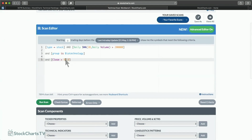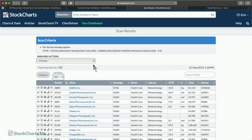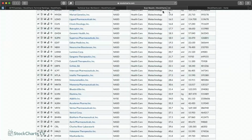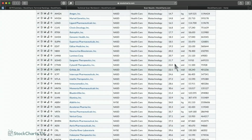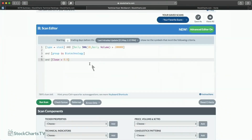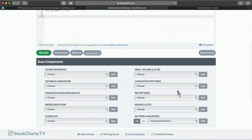I want it greater than, well, $9.90. Let's do that. So when I run this scan, how many do I have to look at? 102. All right, well, since we're doing this by Scooter, I think rather than look at all of these really beat down stocks with Scooters that are very low, I think what I'm going to do is look at them with a Scooter that is above 70.